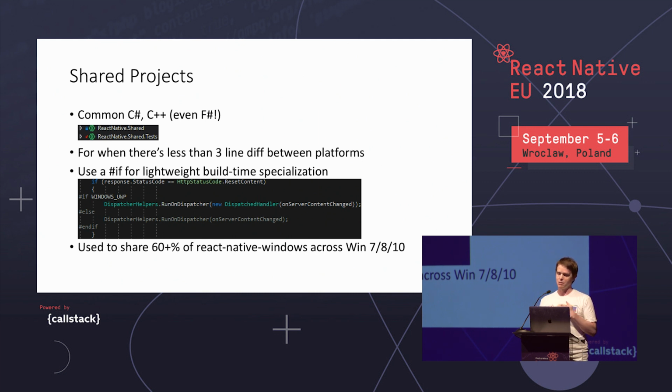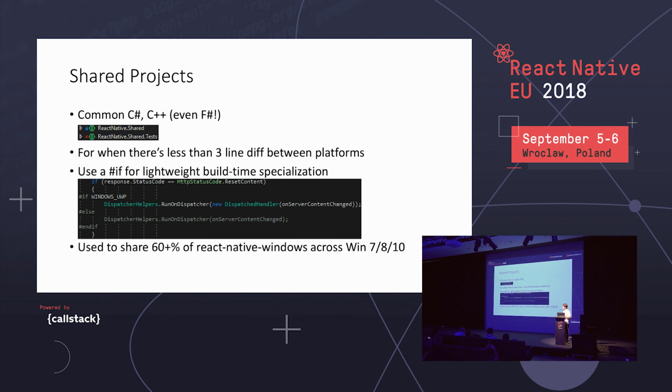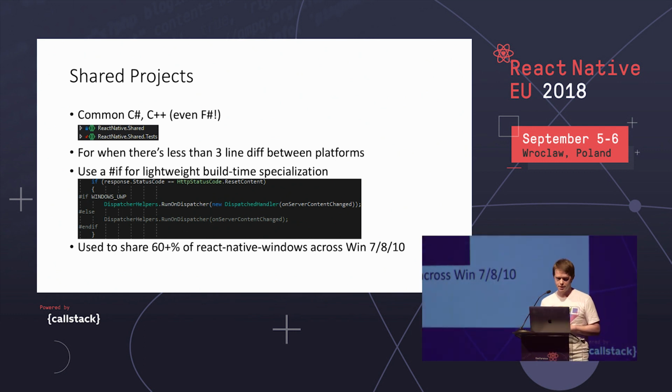C# only has these basic build time directives. It's not a full macro system. And it's one of the reasons that C# builds are so much faster than C++ is because you can do these kinds of switches and that's about it. And this example code here, this little snippet, is from the dev server in React Native Windows.